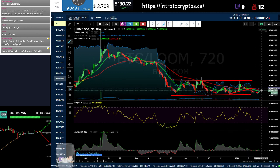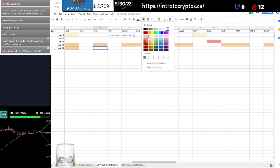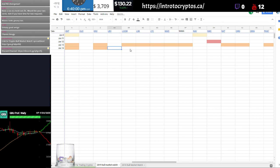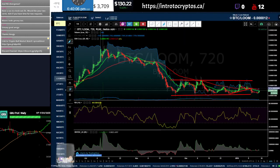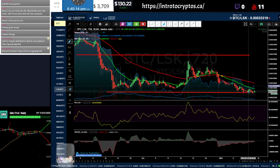Loom goes up to neutral. I think it was a near fail, and it goes up to neutral. So we got KNC as a near fail. Library credits was neutral but pushing it. Loom just stepped up from a near fail to neutral. Lisk, what are you doing? Lisk just stepped up from being a near fail. Well, I'm going to leave it as a near fail. It's got to recover just a bit more than that.